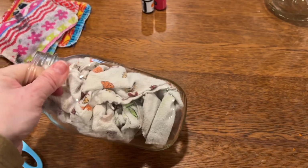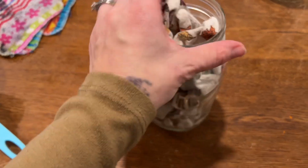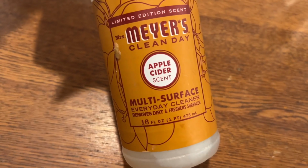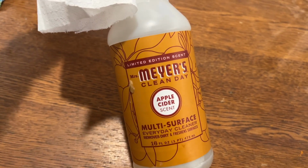We just like to put these on the kitchen counter to have them on hand for when we need a quick cleanup. So we have that. And then the cleaner that I always use is this Myers. This is the apple cider scent. I will leave a link for you guys to get it. I think you can get a 3-pack on Amazon.